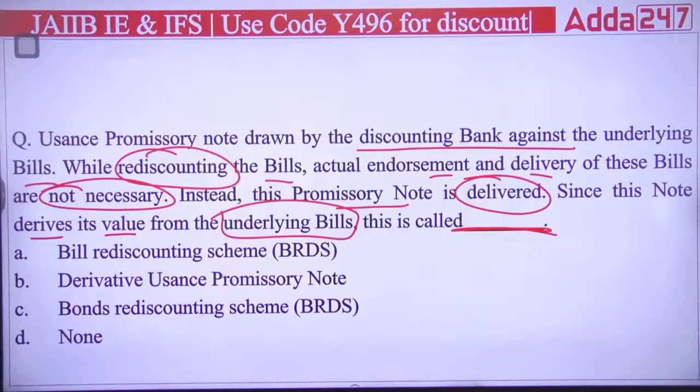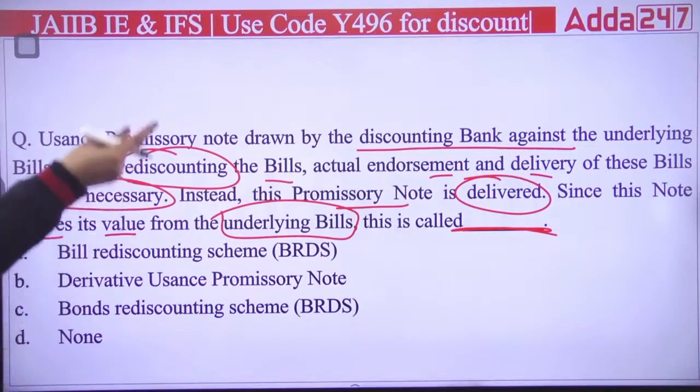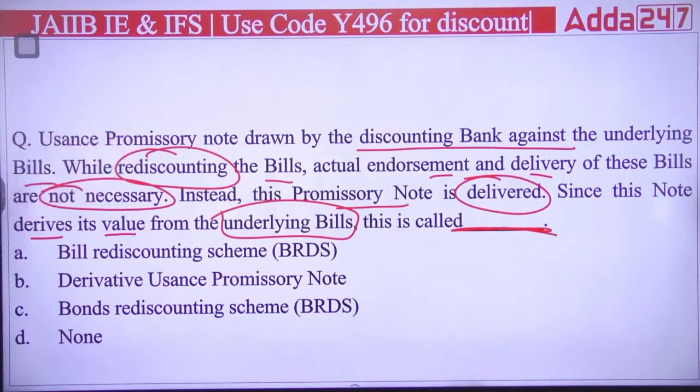Okay, so the right answer here is that this scheme is known as the BRDS, the bill rediscounting scheme. The scheme named as what? It is named as a bill rediscounting scheme. Okay, but the question is asking about the bill, because its value will be derived from the underlying bills, and this bill is known as what? Okay, so this note is known as what?